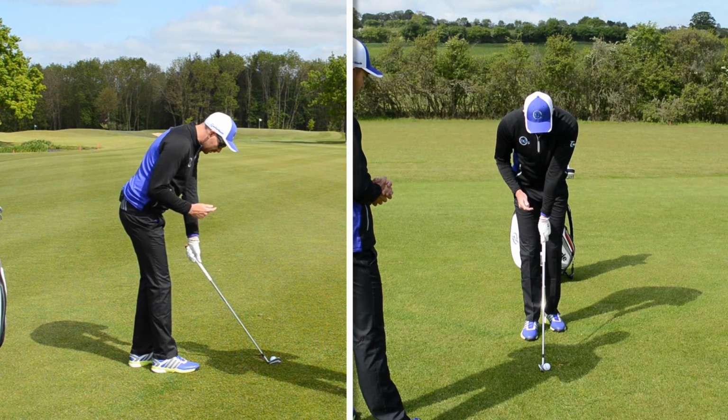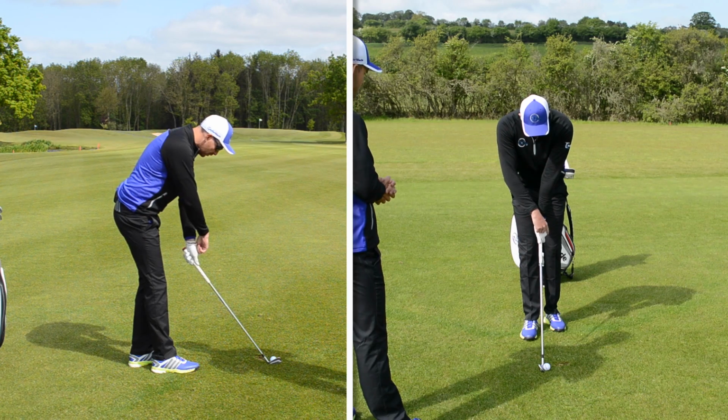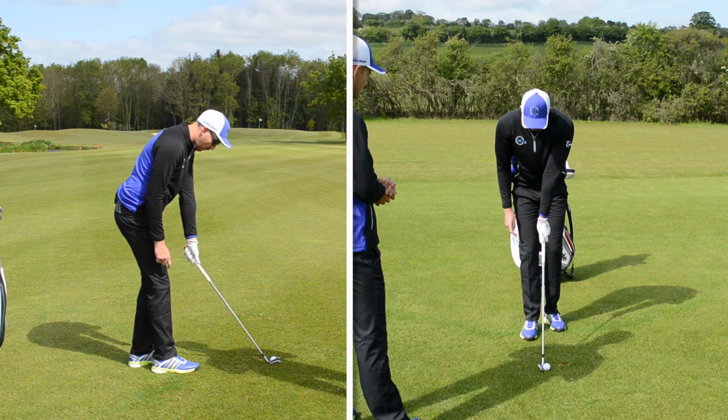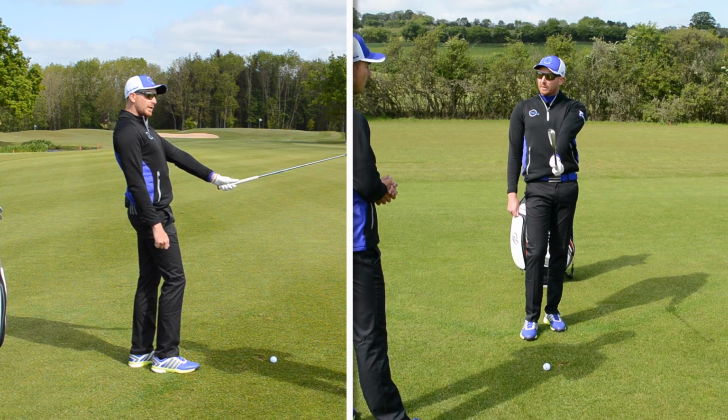Once you see the logo on your glove from here without moving your head, we can see the top knuckle, 1 knuckle, 2 knuckle, maybe even 3 knuckles. Not a problem doing that. So that's the first thing we must do to get a bit of control. But even that'll make a big difference as well.